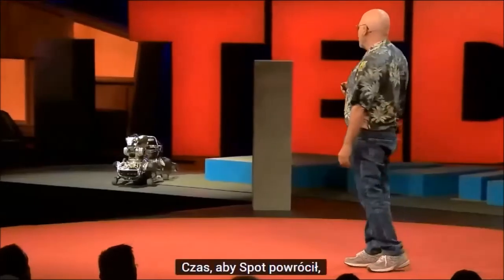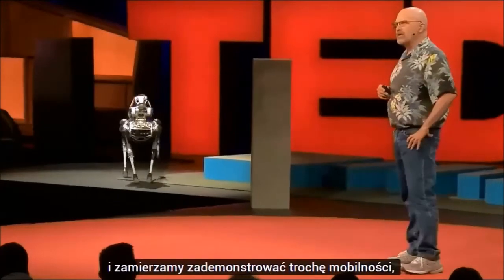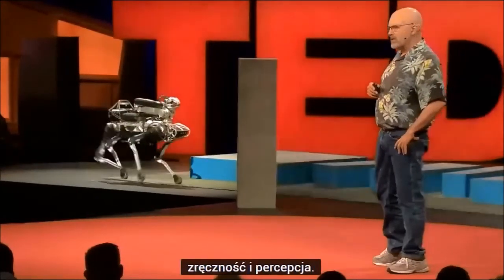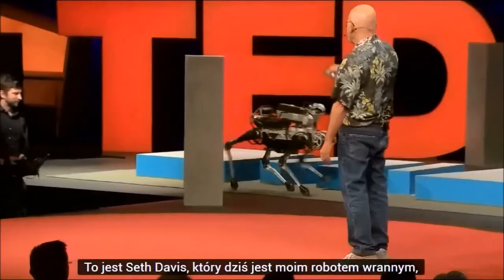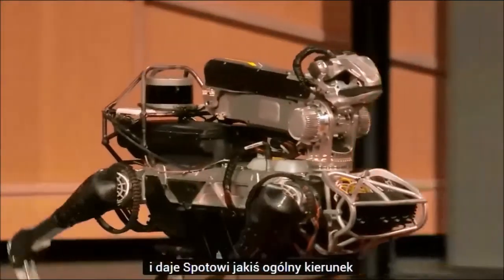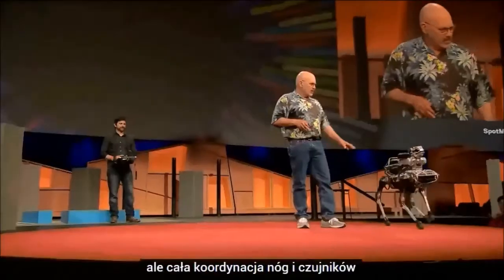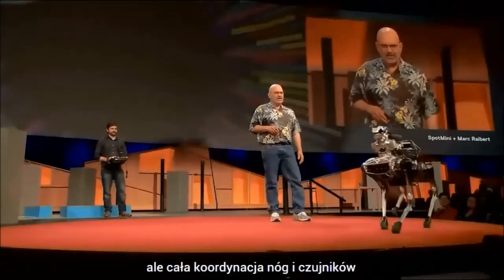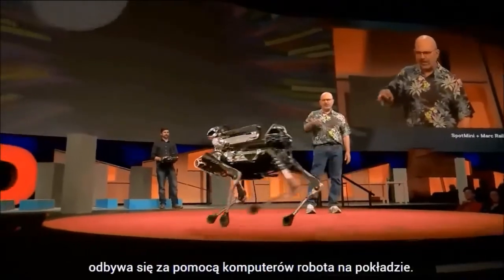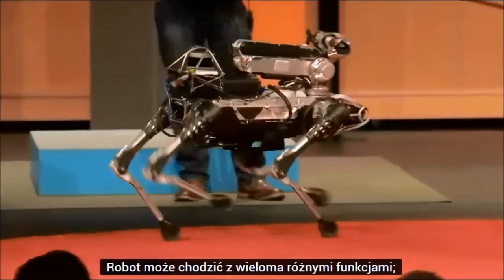So it's time for Spot to come back out, and we're going to demonstrate a little bit of mobility, dexterity, and perception. So this is Seth Davis, who's my robot wrangler today, and he's giving Spot some general direction by steering it around, but all the coordination of the legs and the sensors is done by the robot's computers on board. The robot can walk with a number of different gaits.